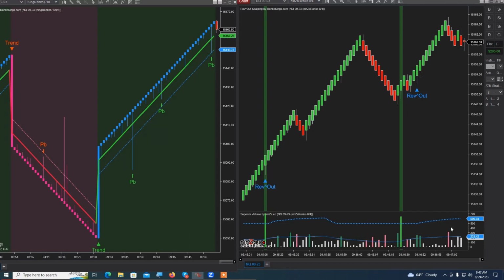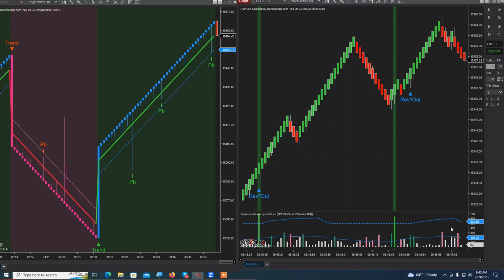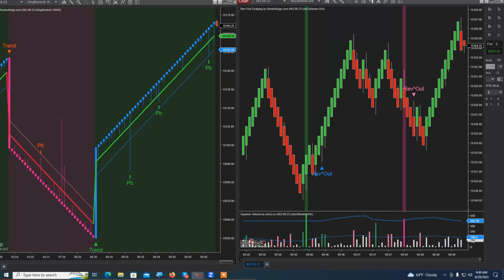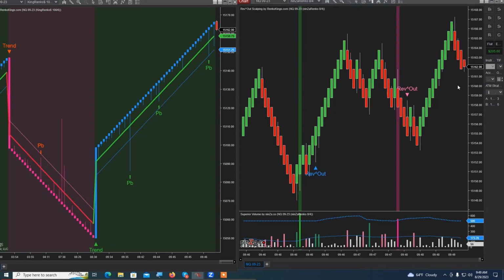I did not take it, but I just needed to see some kind of retracement first. Didn't get it. Again, I just don't want to be buying the high, even if now there's a rev out long. So I ignored the short. It was a good move. Just want to see some kind of retracement.